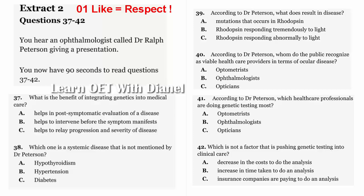The public recognizes optometrists as being viable healthcare providers in terms of ocular disease, and I feel this entire thing could be in jeopardy if optometrists don't get involved with genetics. When someone presents with some sort of ocular disease, we are already at the 5-year point. It's not a question of if this happens, it's a question of when it's going to happen. I have no idea when, but it's going to happen, and optometrists are completely unprepared for this.